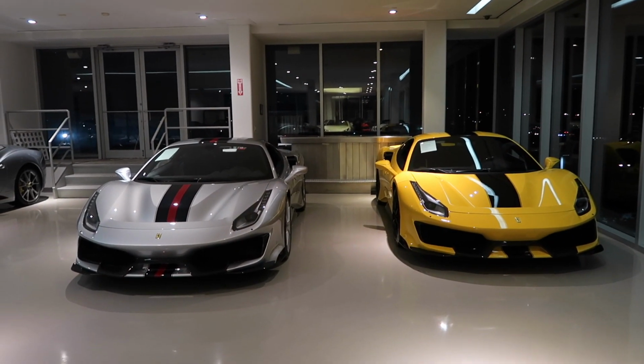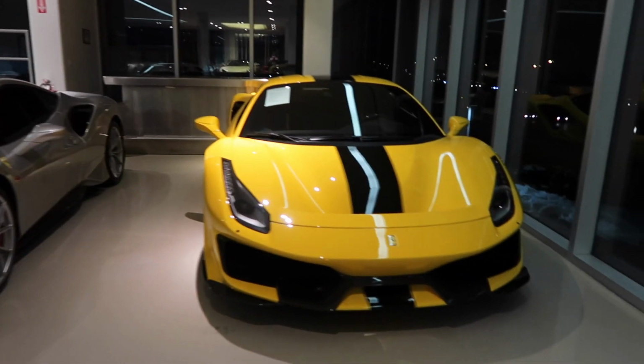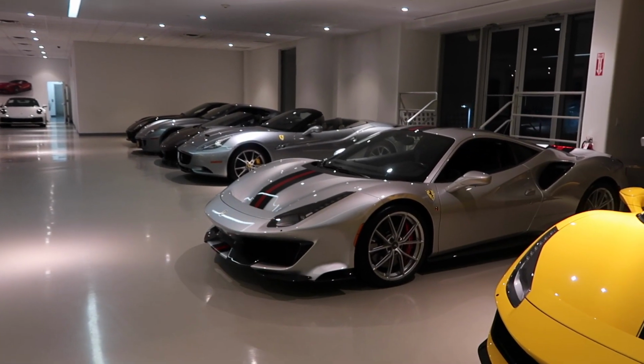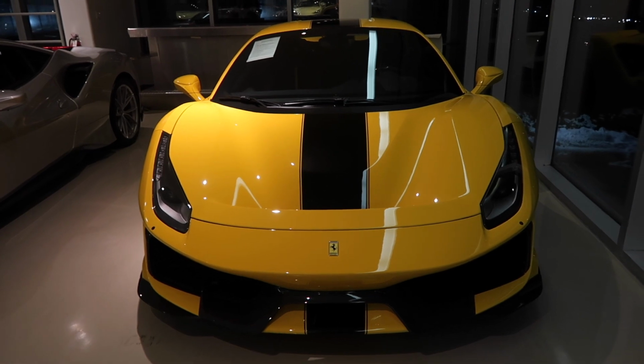Over here we have what appears to be a battle of the specs, two Ferrari 488 Pistas in different specs. Which one do you guys prefer? Yellow with a black stripe or silver with a red and blue stripe? This one's obviously more reserved, a bit more simple, and this one's kind of in your face, bright and loud.